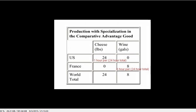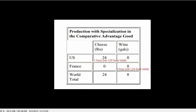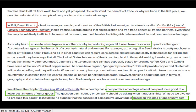So if France produces 24 hours of wine and the U.S. 24 hours of cheese, our total production is 24 pounds of cheese and 8 gallons of wine, where previously it had been 19 cheese and 6 wine. So world production increases when you specialize. One nation produces, and it may not be an absolute advantage, but it is a comparative advantage. So when talking about this concept of absolute and comparative advantage, David Ricardo mentions in his book on the principles of political economy and taxation in 1817, that's where the concept of absolute advantage and comparative advantage was first discussed.